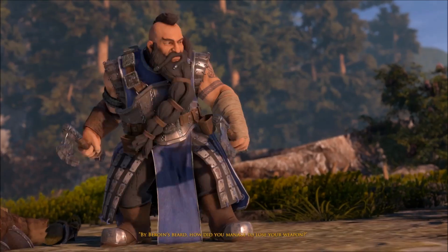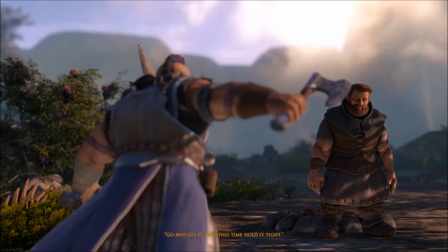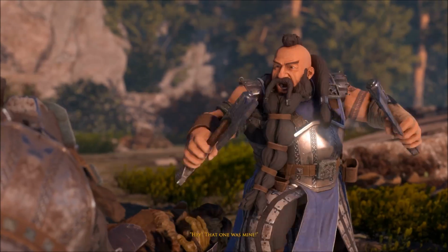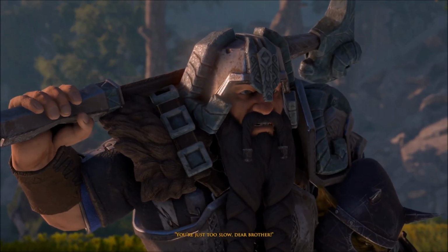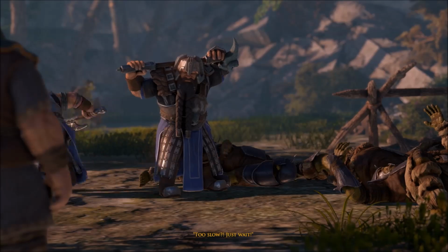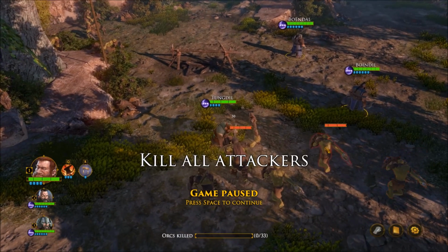By Barrowin's beard! How did you manage to lose your weapon? Go and get it, and this time, hold it tight! Hey, that one was mine! You're just too slow, dear brother. Yes. Too slow? Just wait! Oh, snap! Oh, I'm loving it.